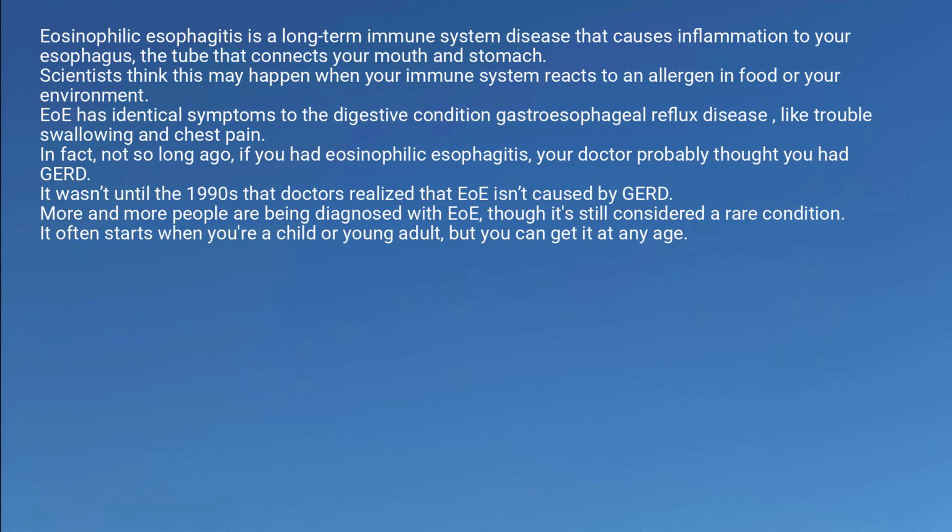In fact, not so long ago, if you had eosinophilic esophagitis, your doctor probably thought you had GERD. It wasn't until the 1990s that doctors realized that EOE isn't caused by GERD. More and more people are being diagnosed with EOE, though it's still considered a rare condition. It often starts when you're a child or young adult, but you can get it at any age.